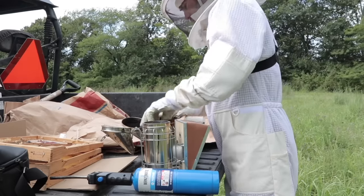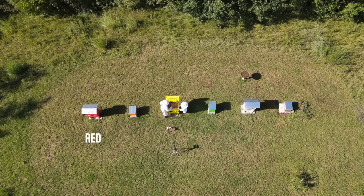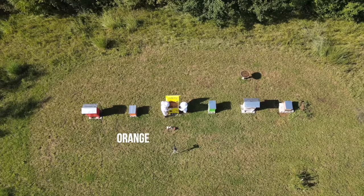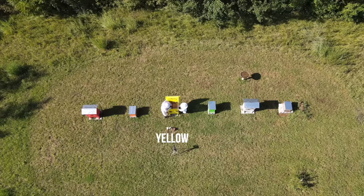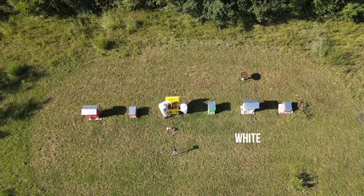Here's the plan of attack. So we're gonna go right down the line. We've got our red hive right here, and then our orange hive, which I don't see anything coming out of. I think those bees must have died sometime in the last few weeks. Then we've got our yellow hive. I'm not looking forward to that. They are gonna be a pain. I might save them till the end.